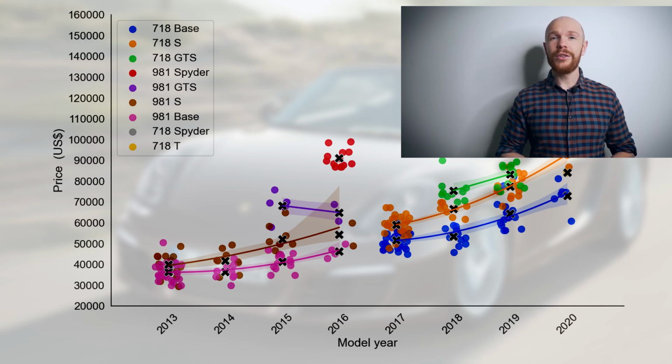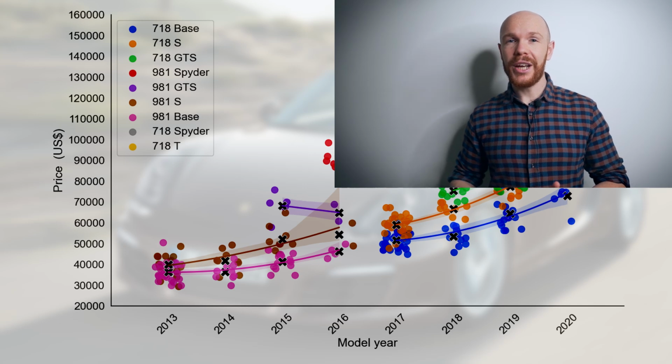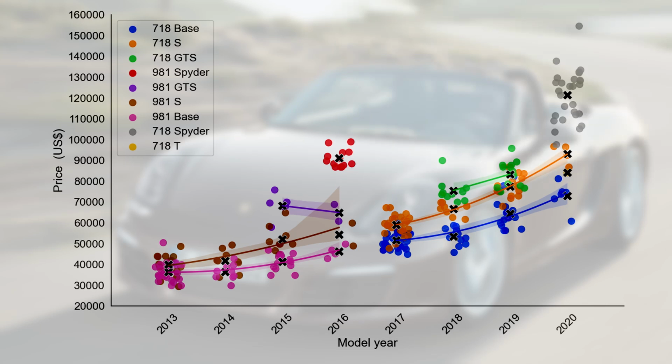But before we look into that, let me reiterate that we only have a few data points available and that you need to interpret the conclusions with some care. What we can see here is that there is a large difference between the two markets. To be more precise, we can see that the 981 GTS values are extremely strong. If you were to extrapolate the depreciation curve of the 718, you would end up with values much lower than the current 981 GTS values.